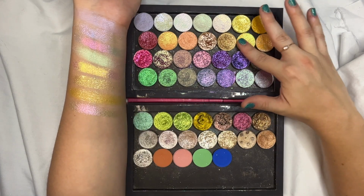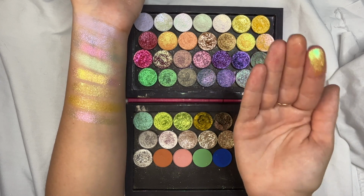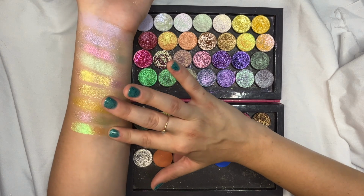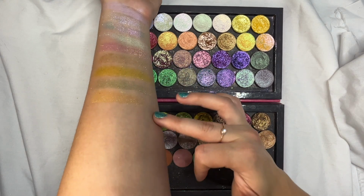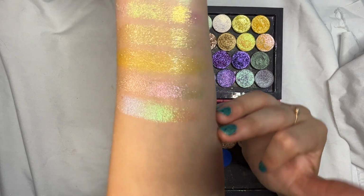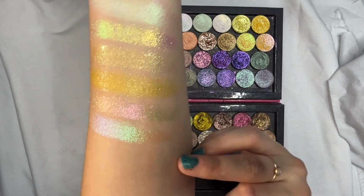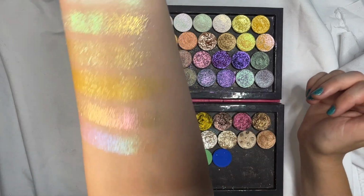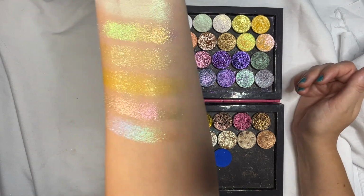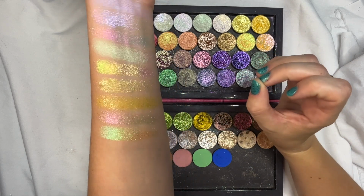Now we've got another multi-chrome. This is the shade Fiesta, and this is probably one of my top 5 from Copacetic. It's got a mustard yellow base, but again, not super opaque as you can see here. And then on top, we've got a shimmer that shifts from a bright green to teal to blue to purple. It is one of those types of shadows that is the whole rainbow in a single shadow. It is really, really beautiful.